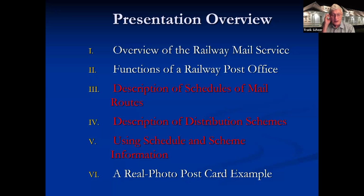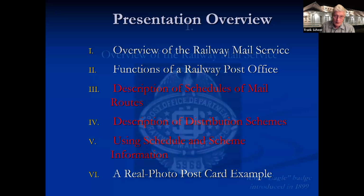What we're going to do today is just talk about items 1, 2, and 6. We're going to talk about what the Railway Mail Service was, what the functions were in a railway post office, and then I'm going to focus most of the presentation on a real photo postcard.